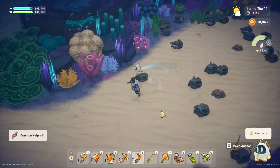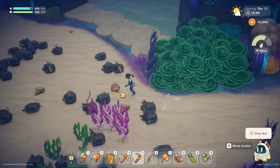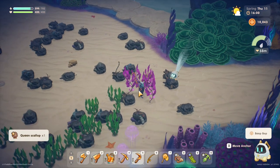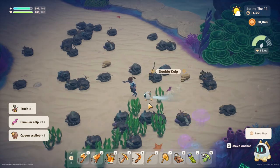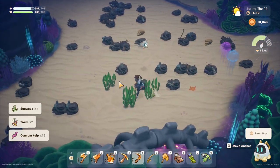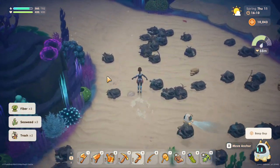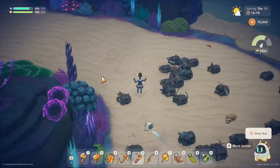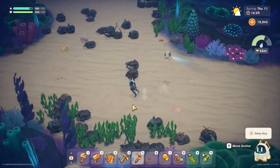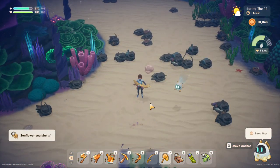I'm not sure how much kelp we really need at this point, but I feel like it's going to be something that we'll always be happy to have more of. Certainly we have use for seaweed, can't forget that. But if I want to keep moving and find critters, I should do that. Hey, look at that. There's our second one.